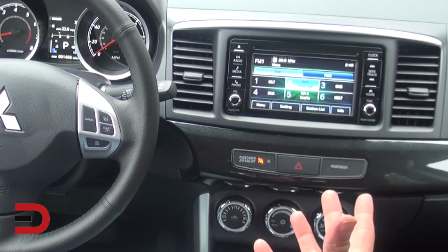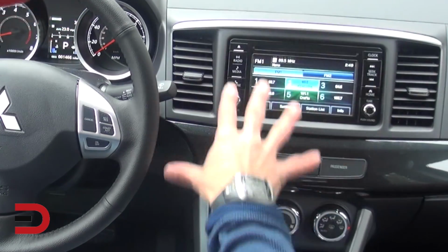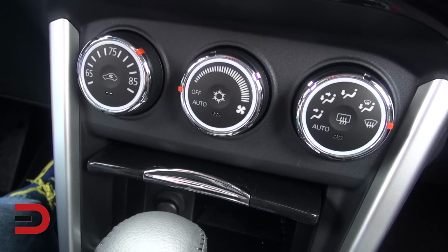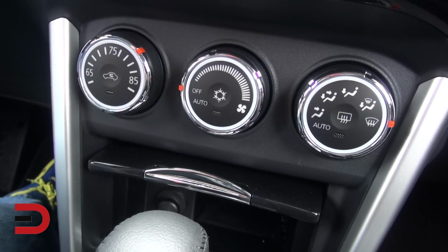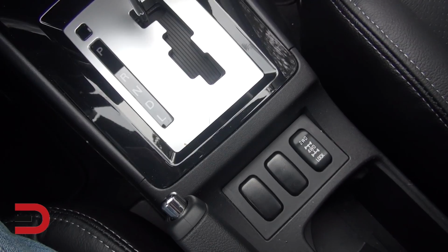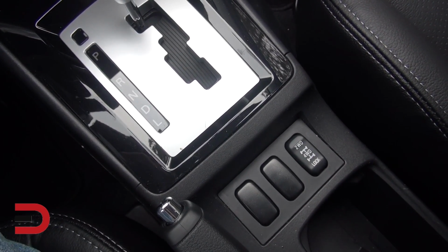Wish it was a little more colorful, a little more options, but 6.1 inches seems to be okay, but it just seems like they could do a little more updating with the color presentation. 3 dials down here for climate controls. There are heated seats for driver and passenger just below where your armrest is. And again, 2-wheel drive and 4-wheel drive as well as lock are down here by the parking brake.